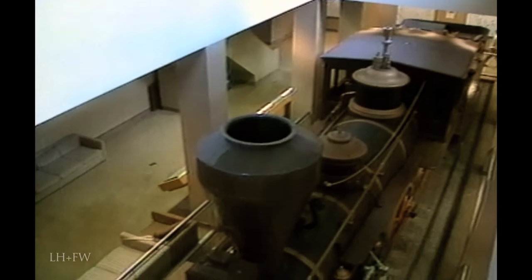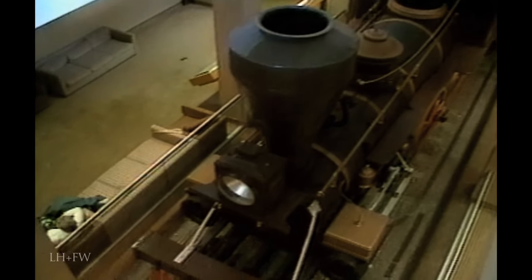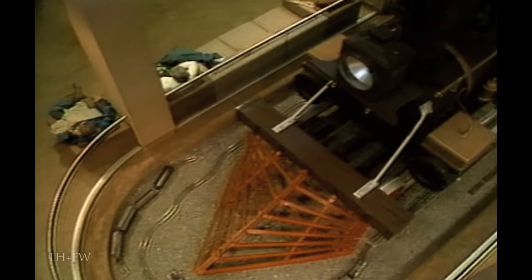Here at the Atlanta Cyclorama, you can see the original Texas, the locomotive that chased the federal spies. The engine named the General is on display in the town of Kennesaw, about 15 miles northwest of Atlanta.